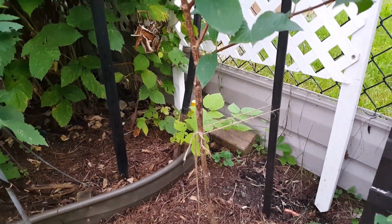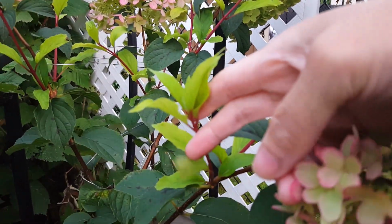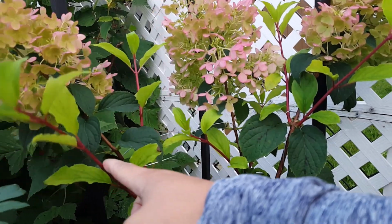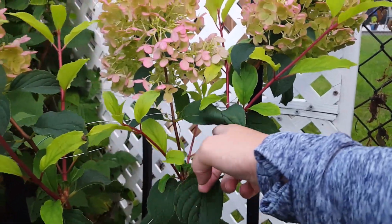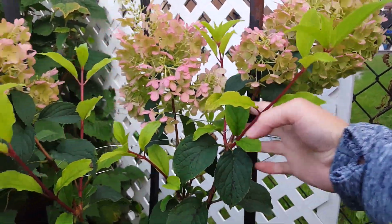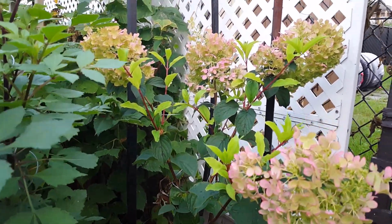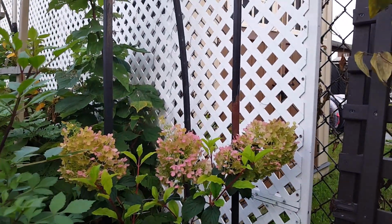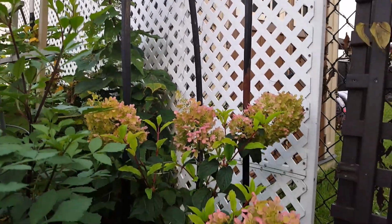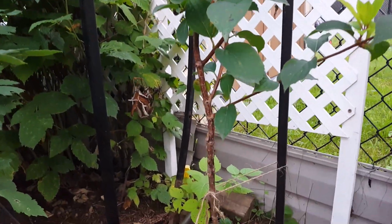And I'm so surprised because look, now it is shooting in new growth. You see that? These are the new growth. Each of the stems has new growth, and I'm really happy to see that. So next year, this will become very tall, maybe up to here, and I'm so happy how it came out, and it's so healthy. Look at that.